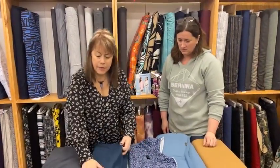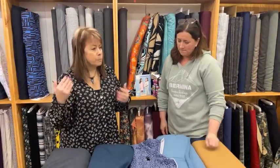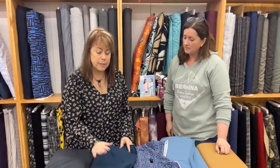So the thing is with the cottons, they're beautiful and they feel great, but they just don't have the recovery. So when you're thinking about what you want to make with this, this would make a really warm and comfortable jacket, sweatshirt, kind of one of those little sweater shirts.